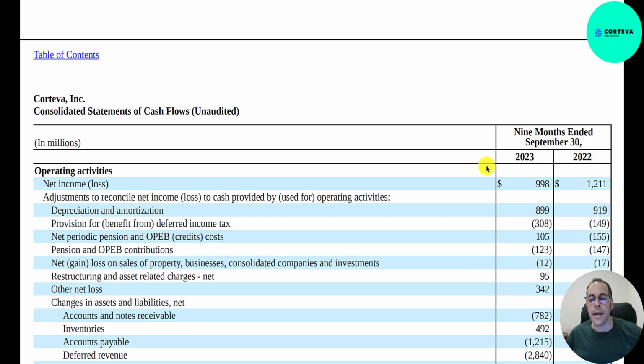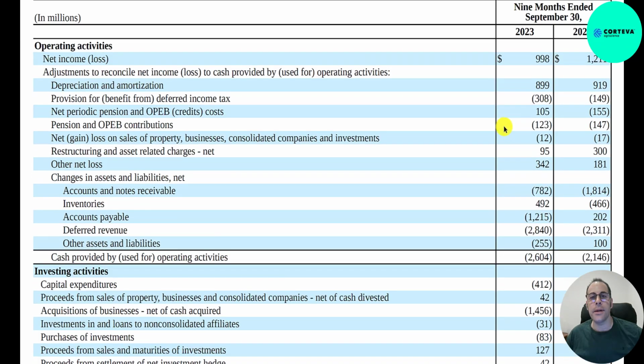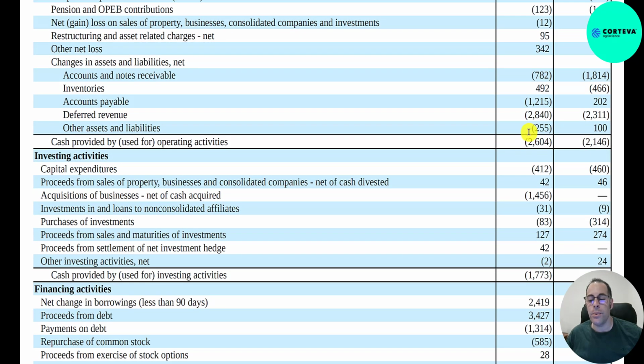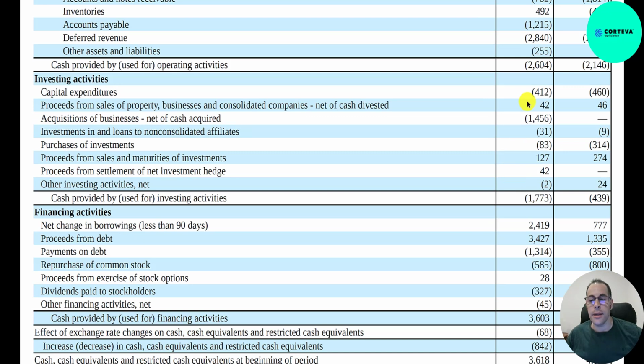Let's take a look at their statement of cash flows. This is for the trailing 9 months, and the first section is the operating cash flows, which doesn't look too good. Negative $2.6 billion, last year negative $2.1 billion. So they really need to improve this. In their investing section, they spend $400 million in CapEx, $1.5 billion in acquisitions.